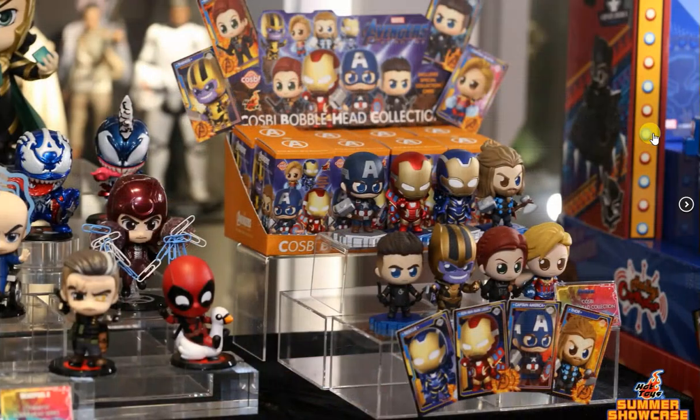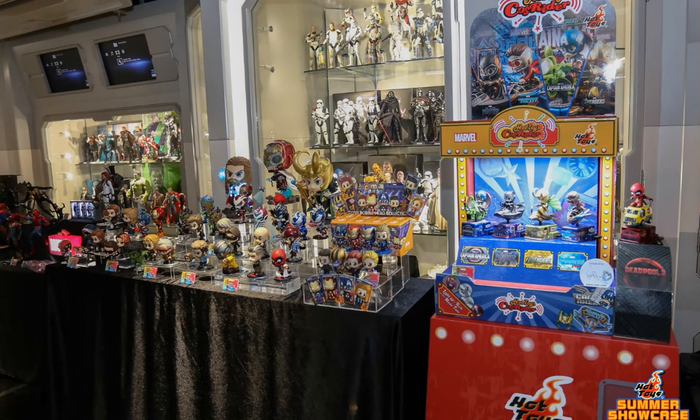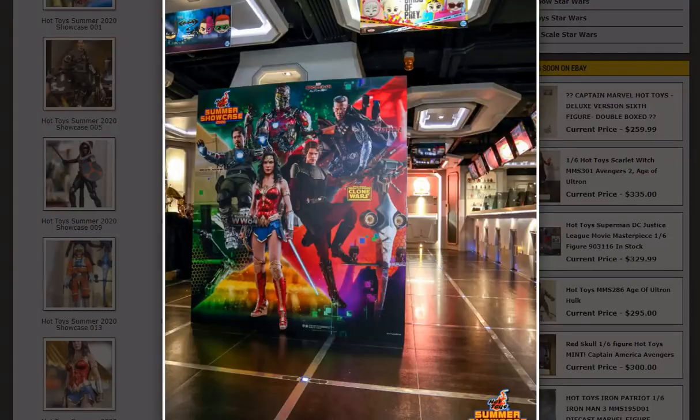And then they've got some Cosbaby stuff, apparently coming out with a mystery mini type of series for it. I like this Magneto that actually has a magnetic feature, and then they have a vehicle series, which I actually think are really cool. I think the vehicles are a great idea, and they look really nice. They're well executed.